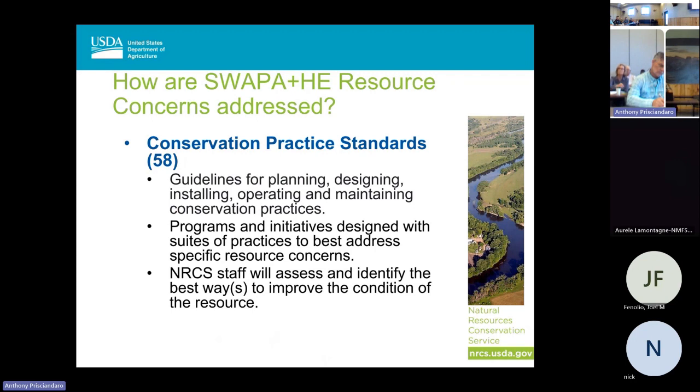So how are SWAPA plus HE resource concerns addressed? We have conservation practice standards for just about any issue that could be happening on the land. We have 58 of those practices and established ground truth standards. They are publicly available for all kinds of things: nutrient management, well decommissioning, restoring habitats, wetland restoration. I could go on and on. These are guidelines for planning, designing, installing, and the O&M of conservation practices. Basically the cradle to grave, if you will.